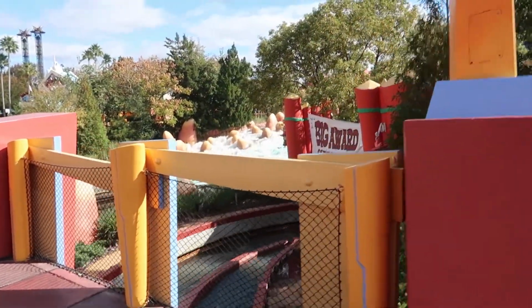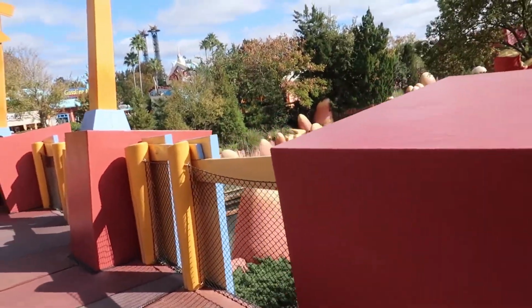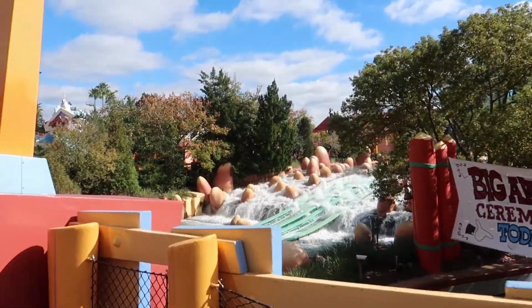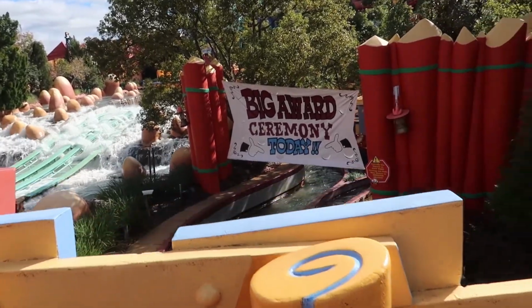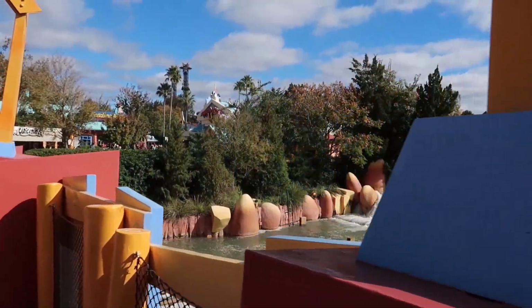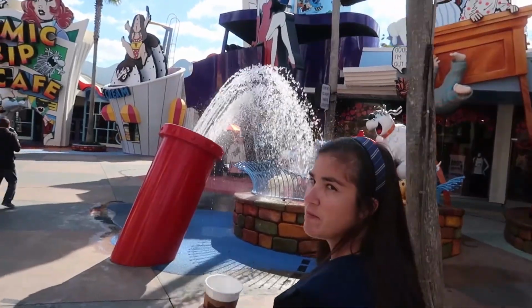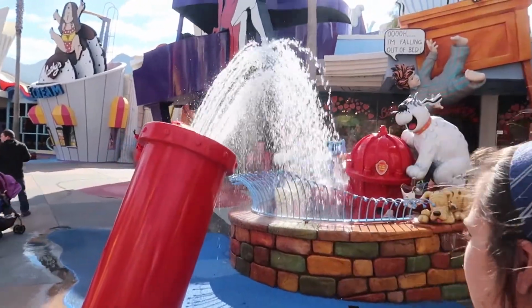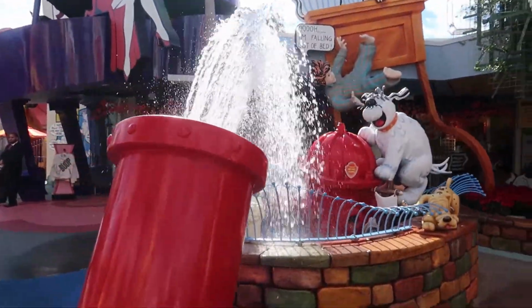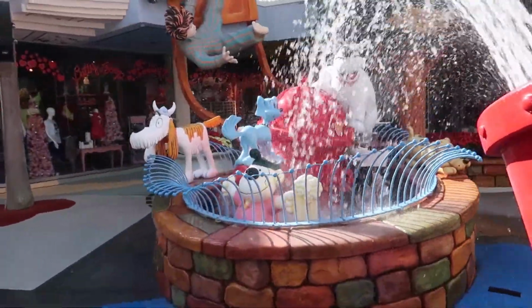So Allie's like, do we want to go on this? And I'm like, hey, you're funny, because it's cold. But I guarantee you, people are going to ride it. You know, there's no one on that log. No one on that log either, so I don't think anyone's riding it right now. I feel like this dog that's getting sprayed with the water is just getting sick and tired of it. Especially on a cold day like this, I would be tired of getting splashed by water.